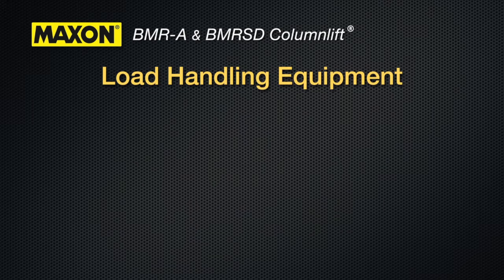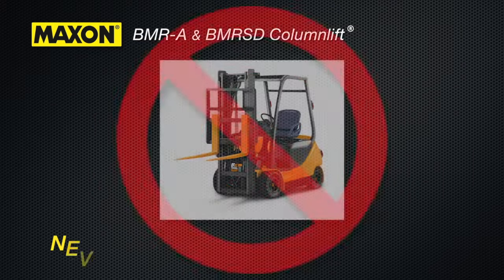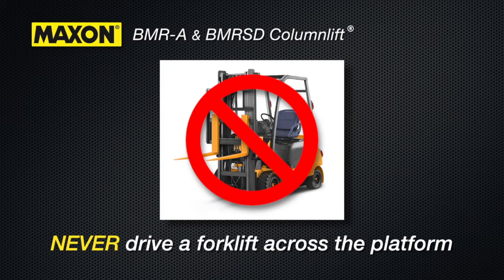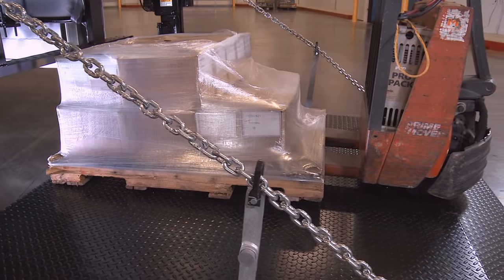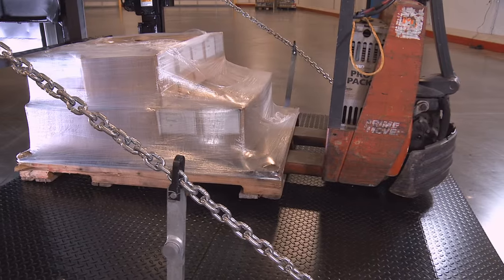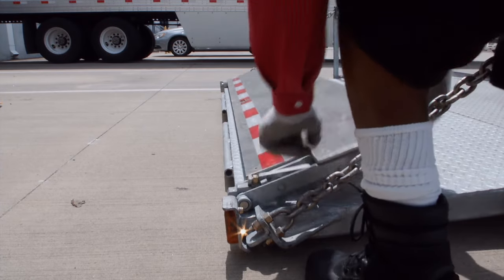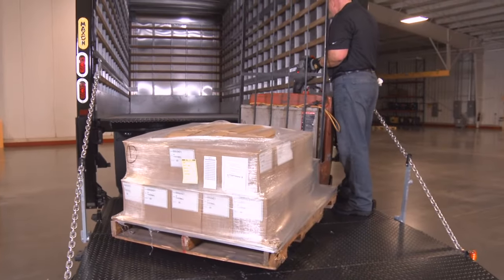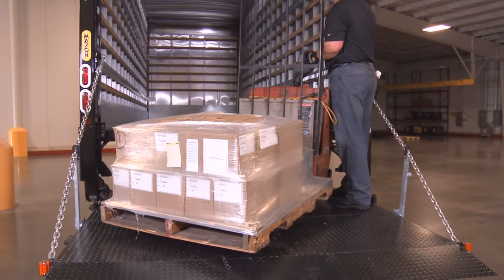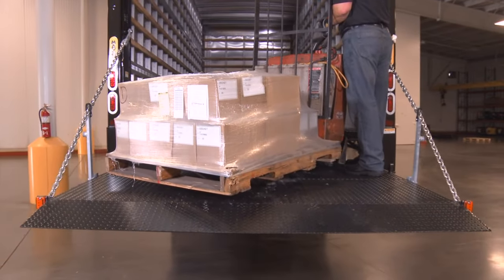Typical devices to move loads are mechanical or electrical pallet jacks and carts. And never drive a forklift onto or across the platform. Move loads across the ramp and onto the platform, but never rest or raise loads on the ramp. If your platform is equipped with the optional retention ramp, fold the ramp to the retention position before raising the load. When operating the platform with a load, make sure to stay in a safe area away from the edges of the platform and always maintain 3 points of contact.